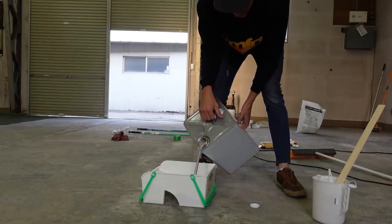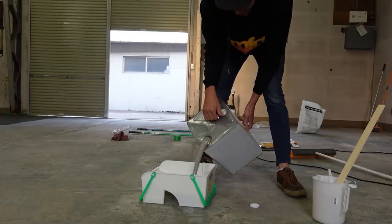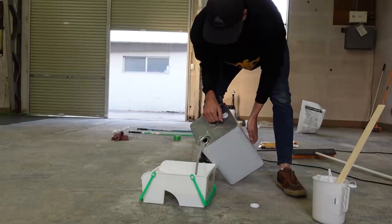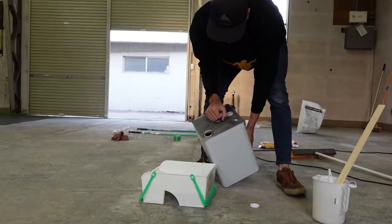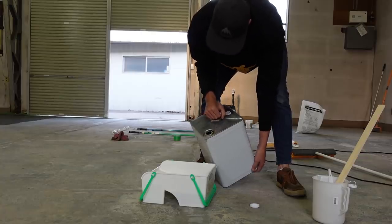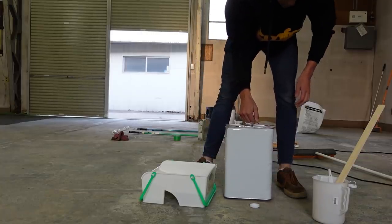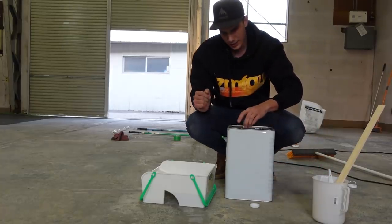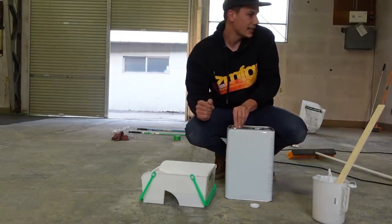Oh, that is thick. Now, it does say that if it's too thick, you can just add 5% water to it. Says you shouldn't need it, but if it is a bit too thick for the concrete that you're putting it on, you can add like 5% water to thin it down. So we may need to do that, but we need to test first.